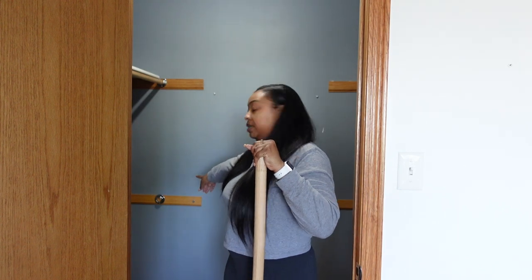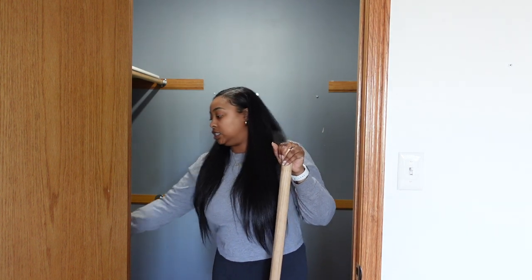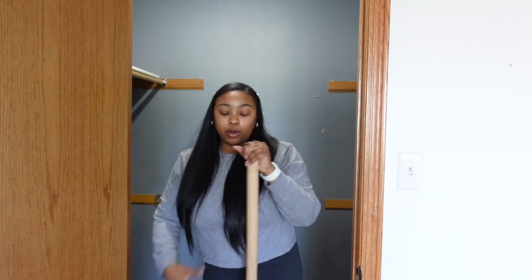So yeah, I definitely have to get a little saw or something to cut what I already have instead of going out and purchasing new rods. And I already have the pieces that the rods go into, so I don't have to get any of those either, because I can just pull these out. So we should be good.